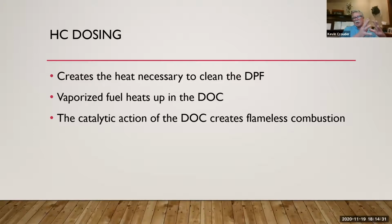But that hydrocarbon dosing heats up, and we have what we call a flameless combustion taking place inside that DOC. And that just creates a superheated gas, usually in the 900 to 1200 degree range coming out of that catalytic converter. And that goes into the DPF, and that superheated gas cooks all that soot out of there. It is a process called active regeneration, where for a given period of time, it's going to do that.